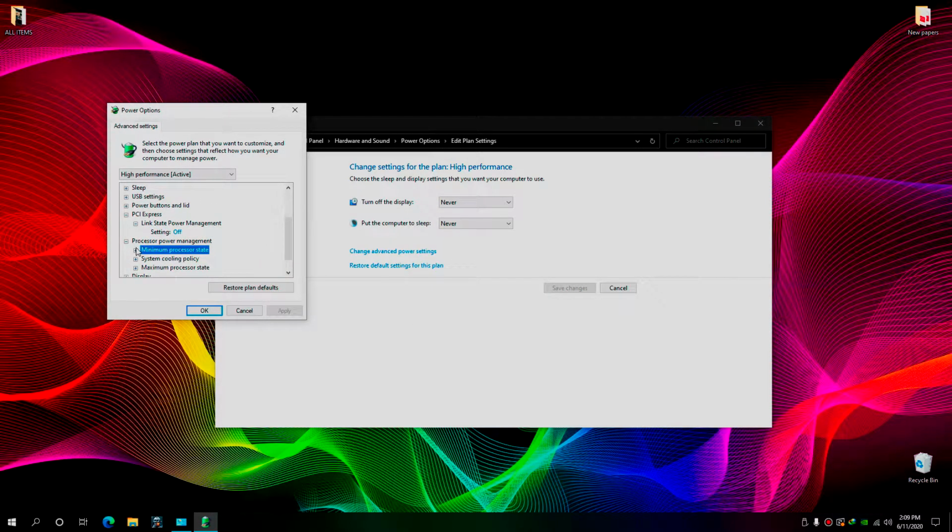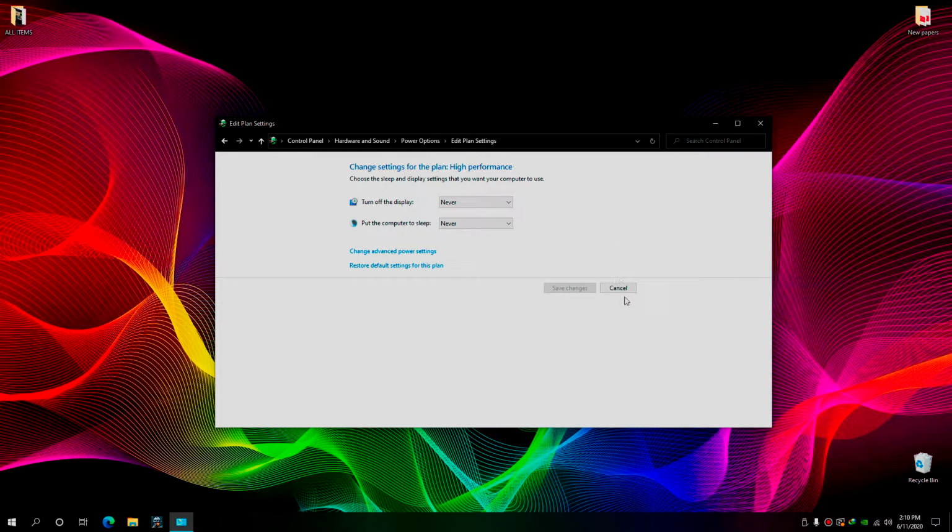For processor power management, make sure your minimum processor state is set to something above 70 or 80. I wouldn't recommend 100, that's bad for the thermals. 90 is the sweet spot. Make sure the system cooling policy is always active, not passive. And the maximum processor state needs to be 100, because whenever you're playing a game or doing CPU-heavy work, the processor needs to be utilized to its maximum. So make sure you apply, click okay, and you can close this out.